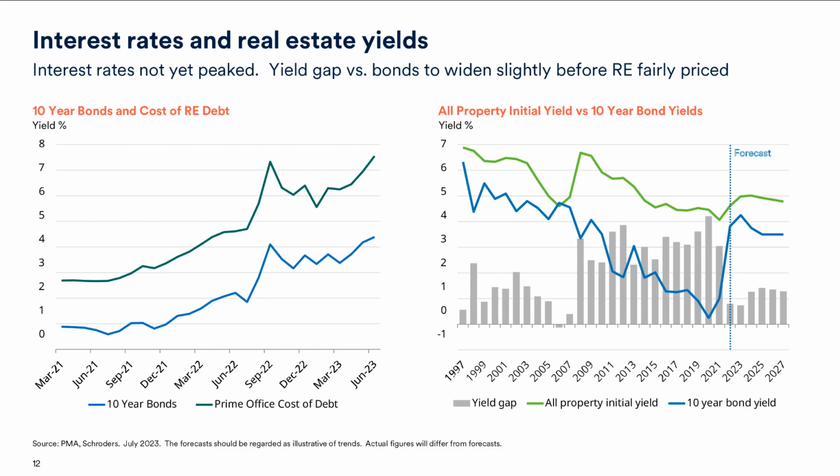The chart on the right, I guess, just gives a bit more of an illustration of that long-term relationship between the 10-year gilt rate and property yields. And so that's shown by the green line you can see here, which is your property initial yield, and you can see there the 10-year bond yield. And long run, you can see illustrated by the bars, over the last 10 to 15 years, the spread between the two has been about 200 basis points.